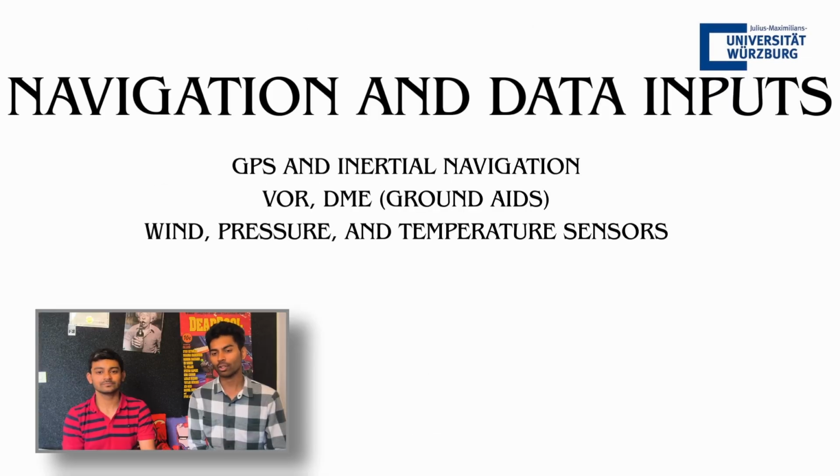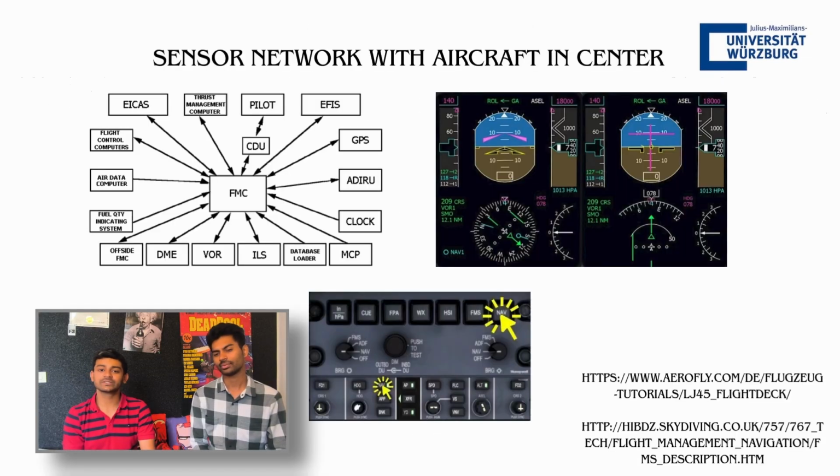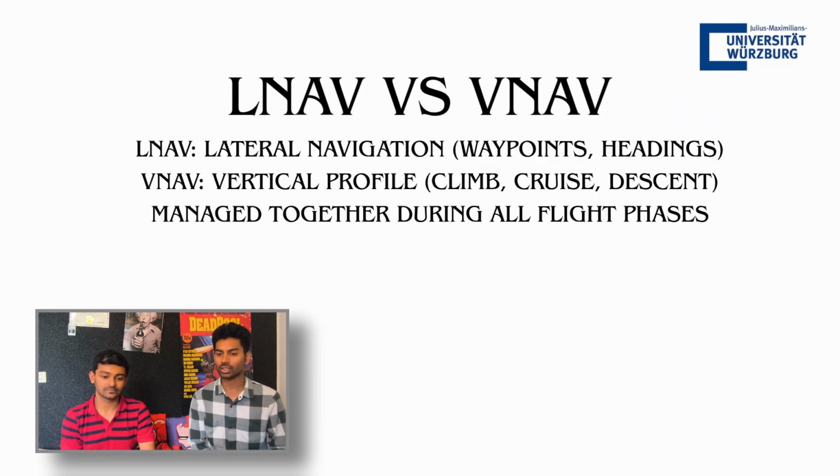Path guidance and flight phases. Now, how do these systems guide an aircraft throughout its journey? Flight path management operates in both the lateral and vertical planes. Lateral navigation, or LNAV, governs the horizontal path, the left to right movement that follows a series of programmed waypoints. Vertical navigation, or VNAV, controls the altitude profile from climb to cruise to descent.